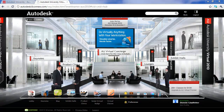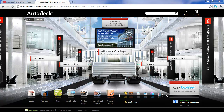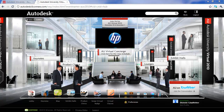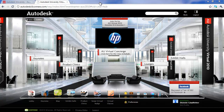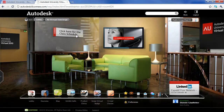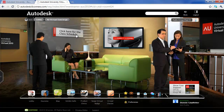So undoubtedly, one of the biggest draws of Autodesk University, regardless of whether you choose to attend on-site or virtually like yourself, are the classes. And so I'd like to spend a quick moment discussing some of your options in attending classes here at AU Virtual. First things first, you'll probably want to see all of the classes that are actually offered and what they entail. To do that, I encourage you to take a quick stroll over here to the AU Virtual Concierge Lounge. When I come here, I'll notice that there's a sign on the wall that says click here for the class schedule. So I'm going to go ahead and do that.